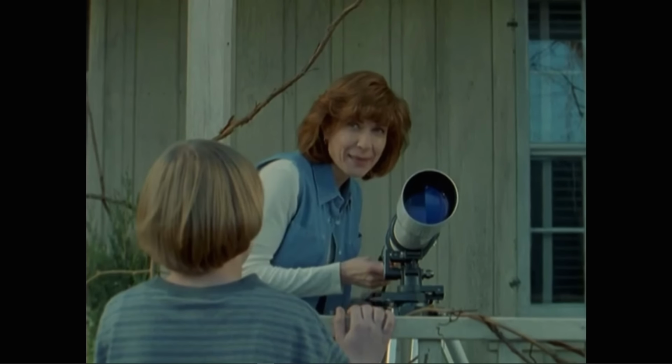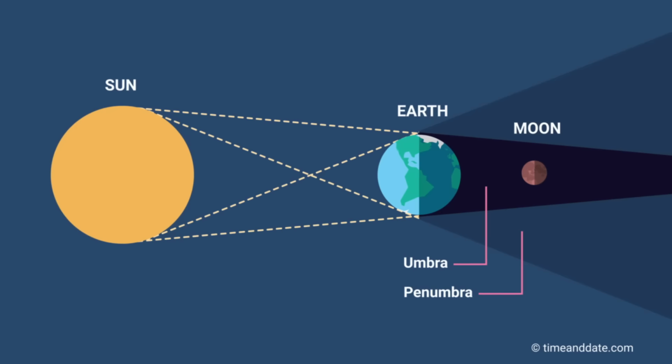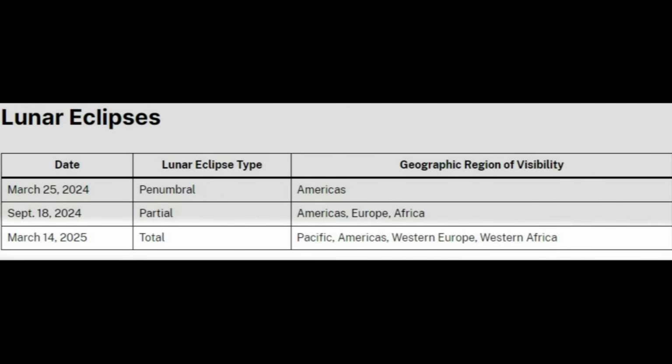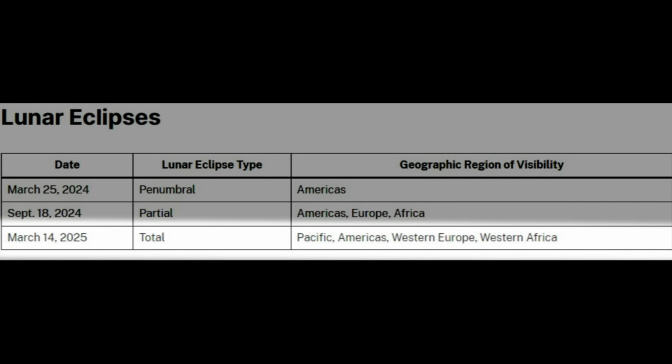The next day, their mom sets up a telescope outside because there's going to be a full moon, but not only a full moon, a lunar eclipse. A lunar eclipse is when the Earth, Sun, and Moon line up so perfectly that the Earth's shadow covers the moon. And for us Americans, there might be one next year on March 14th. And that's your one science lesson from King.